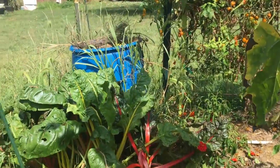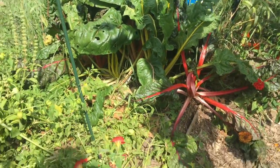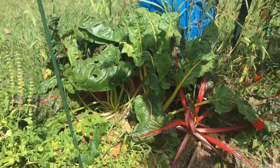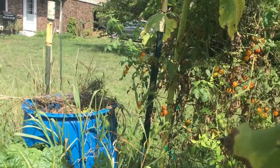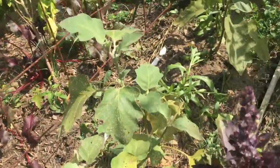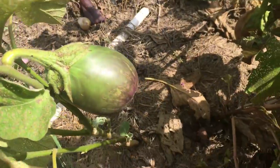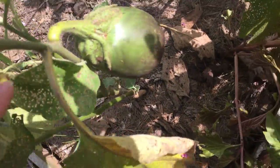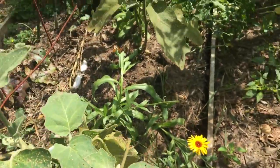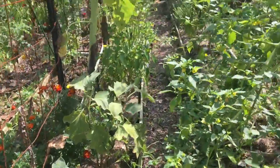As you look through these rows, some things are kind of a mess, like these tomatillas, these pineapple tomatillas are suffering a little bit in the heat. Our tomatoes are really struggling. Our eggplants are really struggling. They're just not doing well. We're still fighting the flea beetles. You just can't get ahead of them. I'm not quite sure what to do about those flea beetles.